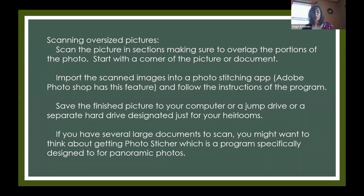You want to save the finished picture to your computer or jump drive or a separate hard drive or however you like to store those, in the cloud. And that way you'll have it. If you have several large documents to scan, then you might want to think about getting a photo stitcher for yourself, which is a program specifically designed, rather than maybe just borrowing it from somebody else or downloading it or taking it somewhere.